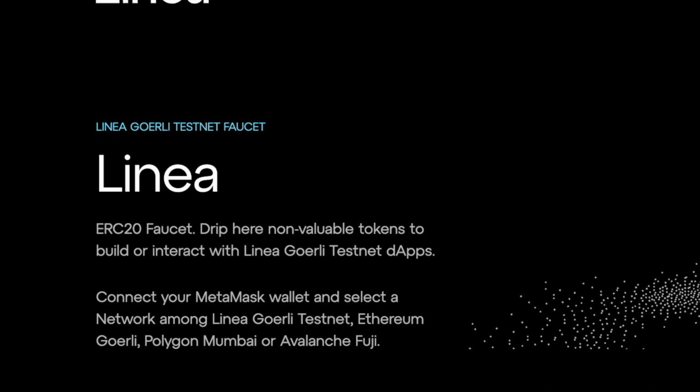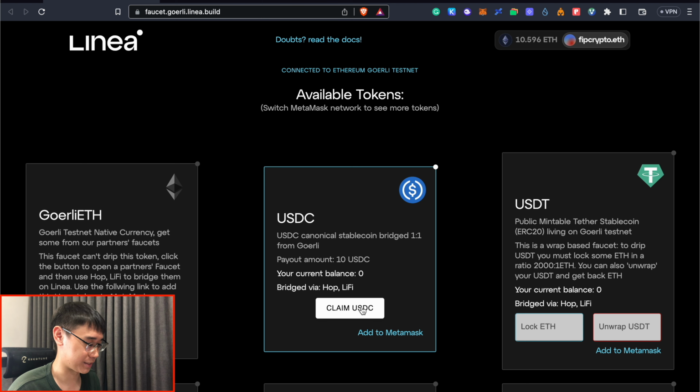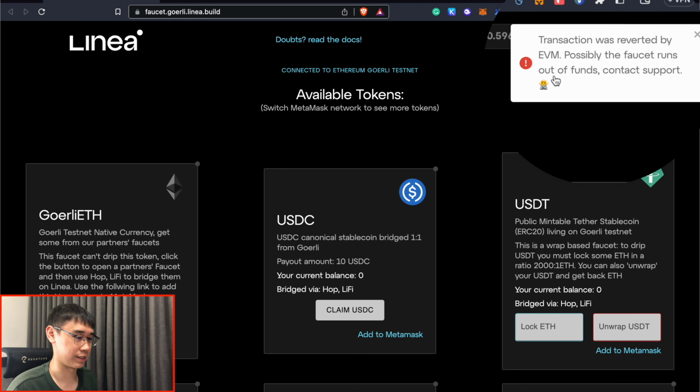After you connect your wallet to this website, you can scroll down and you should see the USDC tokens that you can claim. So right now the problem is that when I click on the claim USDC button, it gave me this error message that it's possible that this faucet has already run out of funds.